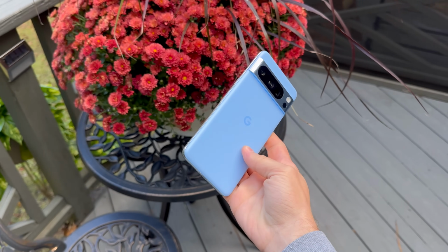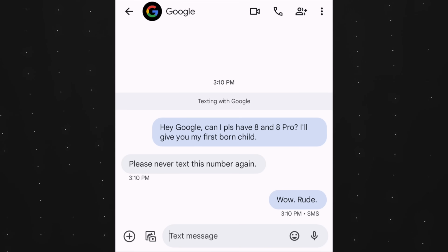And by the way, no, Google did not send these phones to me for free. I went out and bought them with my own money.